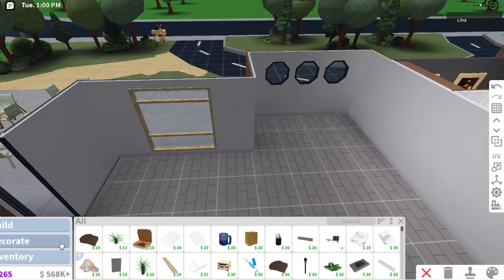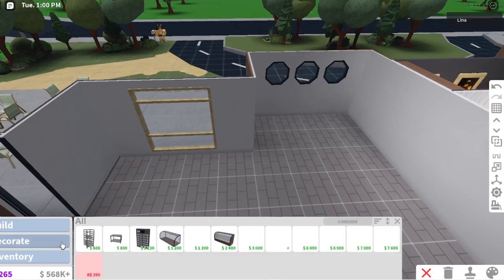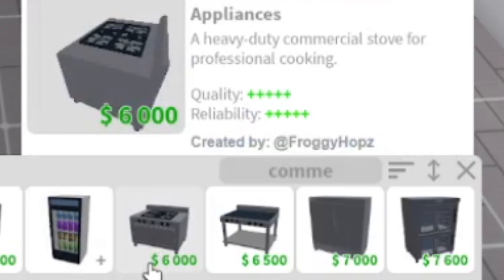Okay, this is gonna be the cafeteria. Gonna just shove in some commercial. Nah, I'm not spending that much on a stove, yo.